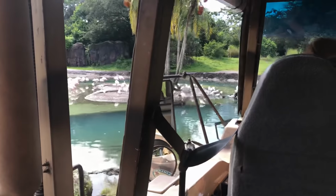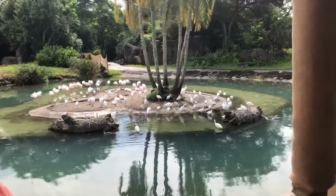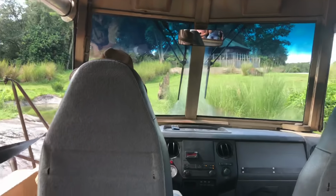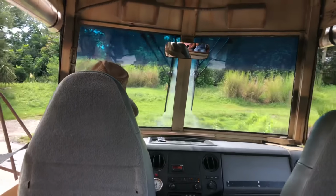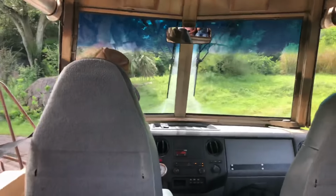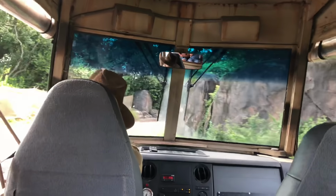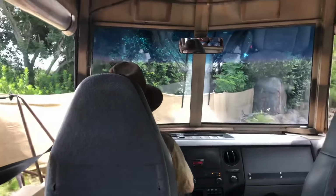We are passing by Flamingo Island on the left. These are all greater flamingos. They get their light pink color from the food that they eat, called brine shrimp. When they're born, they're actually gray, and they would stay gray if they didn't eat the shrimp. The greater flamingo is the largest species of flamingo, and it has the lightest pink color. And a group of flamingos is called a flamboyance.